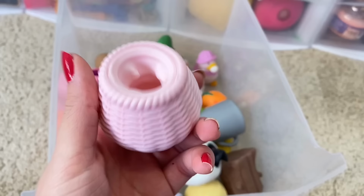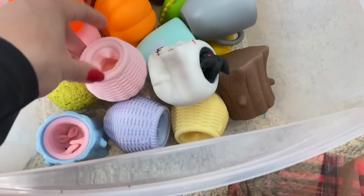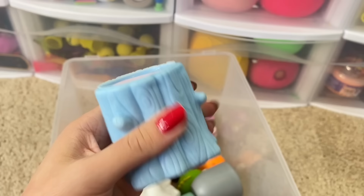And then we have these little chicks in a basket. And I have them in three different colors. 1, 2, 3. The last one I'll show you guys is this one. It's like a rare squirrel coming out of a log. Or chipmunk squirrel. What is that? A squirrel or a chipmunk? I don't know, but okay.